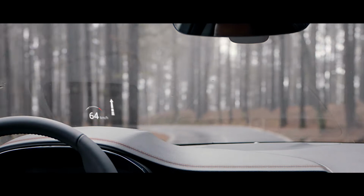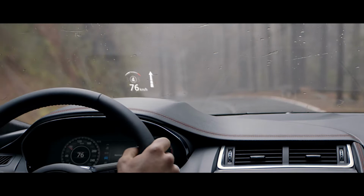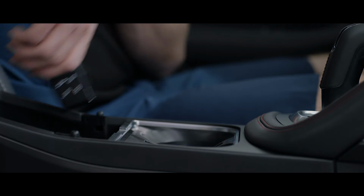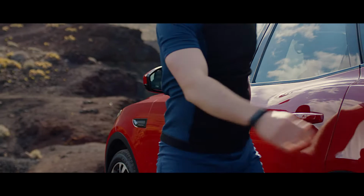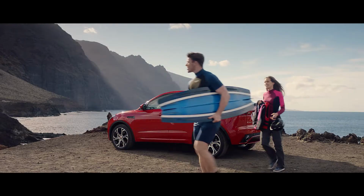And the head-up display uses laser technology to clearly project key information onto the windscreen, so you can keep your eyes on the road. The new Activity Key is an innovative wearable technology. Whilst your regular key fob is safely disabled inside your vehicle, the Activity Key allows you to lock or unlock your vehicle and engage in active pursuits unencumbered by keys.